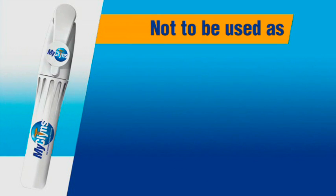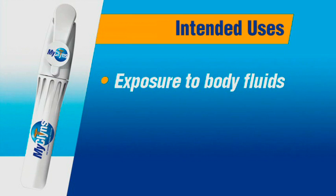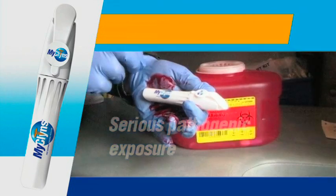MyClyns should not be used casually like a hand sanitizer or soap and water. MyClyns should be used in situations where you believe an exposure to body fluids or other serious pathogens has occurred and you need protection at the point of contact.